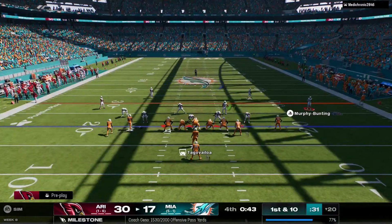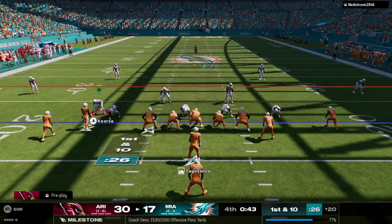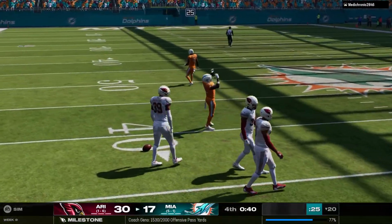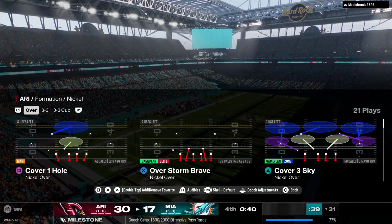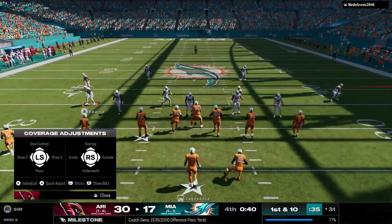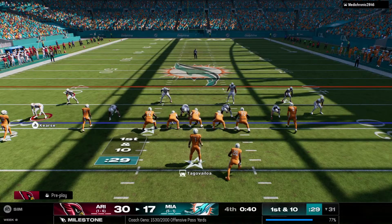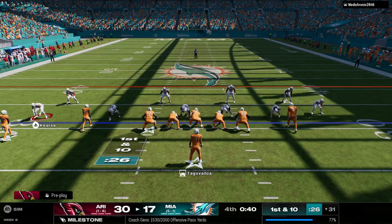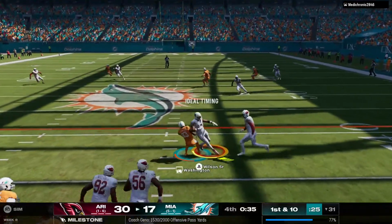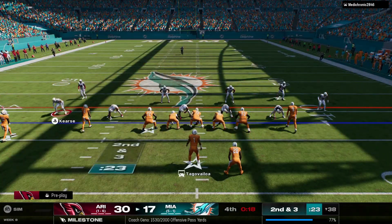Here's first and 10. A pistol set with Tagovailoa. And that is incomplete, but now a penalty flag comes in late. He might have been caught with his hands in the cookie jar. Here's first down. Tua gonna throw. This one complete to Washington. And that keeps him ahead of schedule. That's a first down completion of 7 yards.